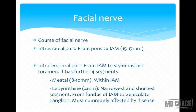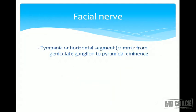Now, MCQs can be framed from this, that it is the narrowest and the shortest segment of the facial nerve, from the fundus of the internal auditory meatus up to the geniculate ganglion. It is most commonly affected by disease. So whenever a patient comes with complicated CSOM, facial nerve palsy, then this part is affected very often.